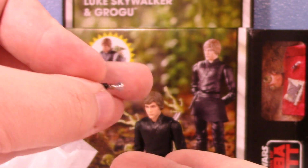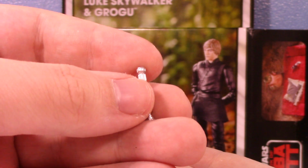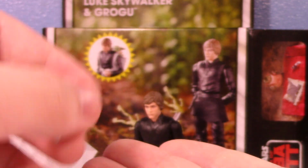Then Luke's, of course, gotta have Luke's. And I'll probably end up putting that on his hip or something, because I'll probably just have him running around doing his Luke Skywalker stuff.